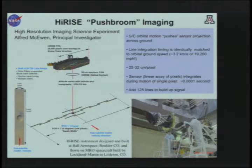So first, introduction to HiRISE. It's a big digital camera. Lower right there, you can see that's the telescope part of the camera being installed on the MRO spacecraft. That's from Lockheed Martin Corporation in Littleton, Colorado. People for scale. Most planetary instruments aren't the size of people. The HiRISE camera itself was designed and built by Ball Aerospace in Boulder, Colorado.